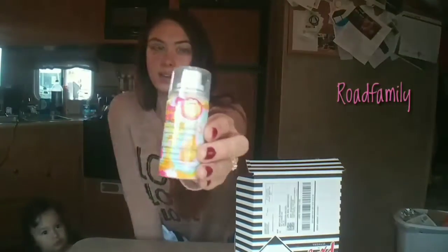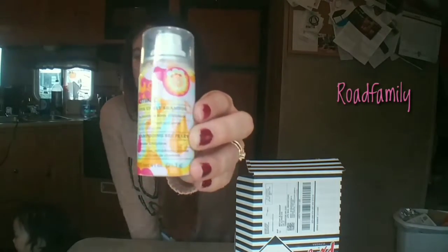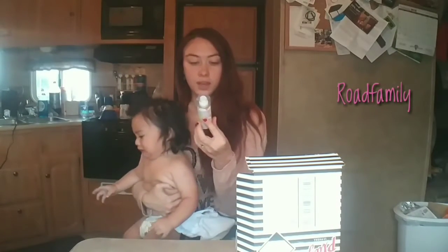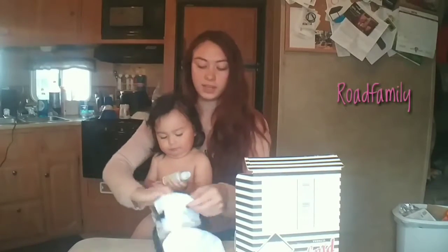All right, the first thing I see, which I've already gotten in my Birchbox way in the past, and it's okay, I guess. It's a dry shampoo from Amika. Like I said, it was okay. I'm not super excited to see it. That's just me. I feel like I've been getting a lot of dry shampoos, and right now, I'm over it.